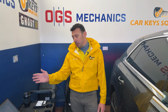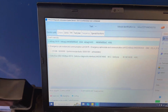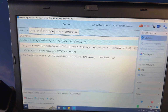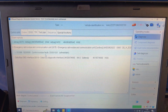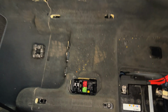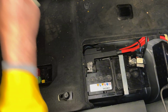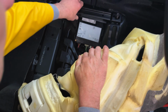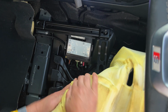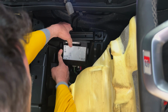So with this particular one, when we scan it, we have this particular fault that we need to trace. This is our module, emergency call module and communication, and the fault says that the control unit is faulty. So all of a sudden the customer experienced this problem, no work has been done, no water ingress. Now we went more into it and we even accessed the module. Look where the module is located. This is the reason that we had to strip and remove the front seat, because the telematics module, as it's called, is located under the seat. Definitely not the easiest way to be installed, but that's where it is. Let's try to pull it out.